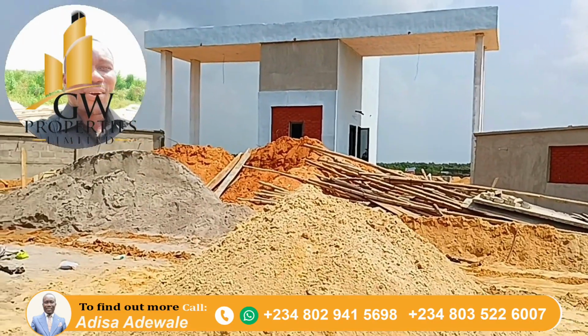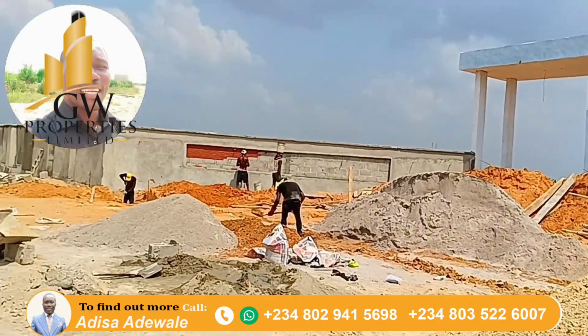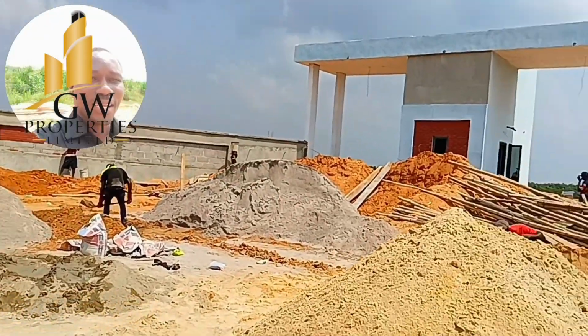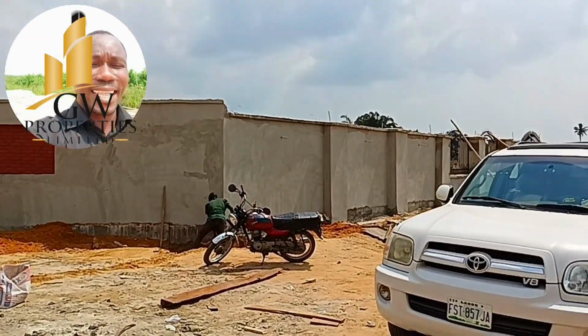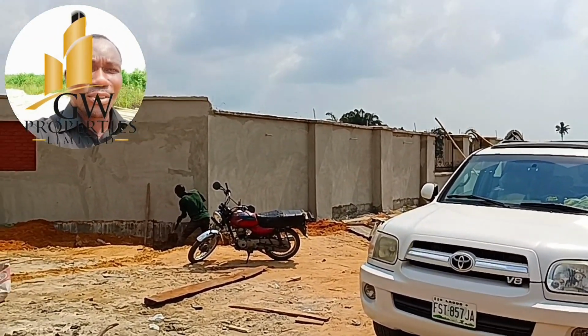2024. Alright, so this is the gatehouse. This is the gatehouse right now. Massive work is currently going on here in Arizon Estate in Idera scheme by Eleko Junction, Ibeju Lekki.